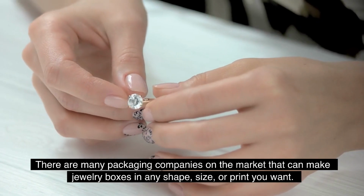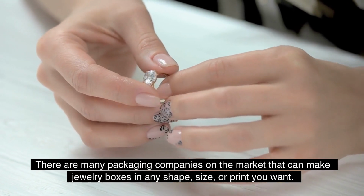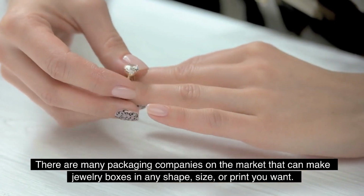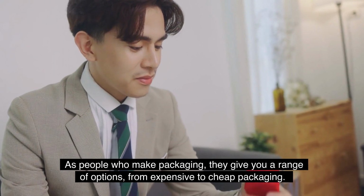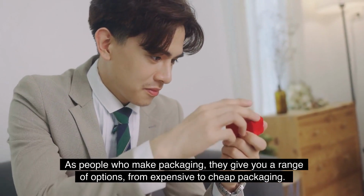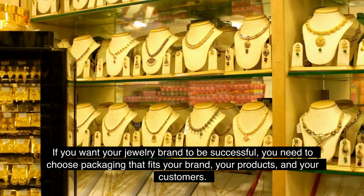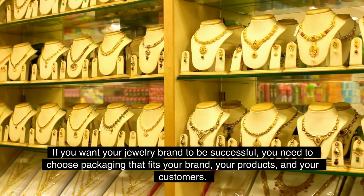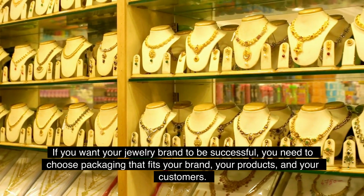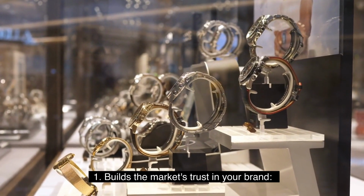There are many packaging companies on the market that can make jewelry boxes in any shape, size, or print you want. As people who make packaging, they give you a range of options from expensive to cheap packaging. If you want your jewelry brand to be successful, you need to choose packaging that fits your brand, your products, and your customers. 1. Builds the market's trust in your brand.